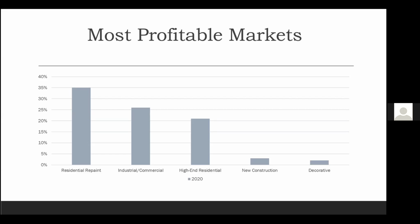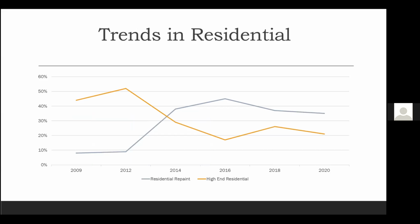So we don't see tremendous changes, I wouldn't say, year over year on this, but interestingly enough, because this is the residential forum, the place where we have seen some interesting changes in the last decade has been in the residential repaint and the high-end residential market. It's not necessarily shocking, but I think it's a good thing to visualize how these markets have changed over the years, and especially as the economy has changed.